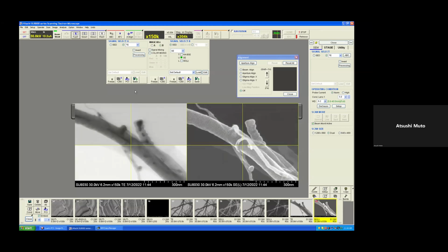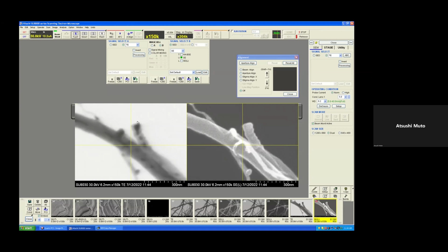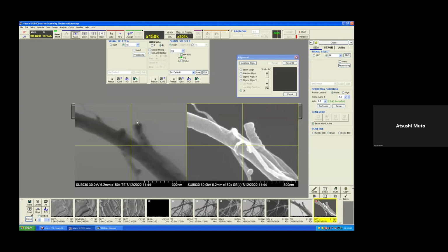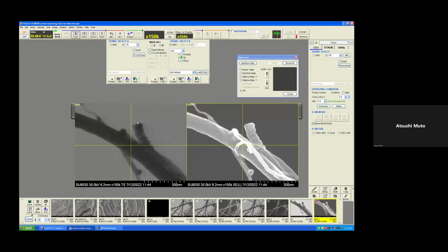And the next is to get a better image of this sample. I hope you are happy with the current image quality, but the SU8030 STEM function can do better than this. The trick is a STEM aperture. We have an aperture function that is an optional accessory. If we set the aperture, what I'm doing is inserting the aperture structure into the chamber. You can see the image becomes very dark because I set a very small aperture above the detector.